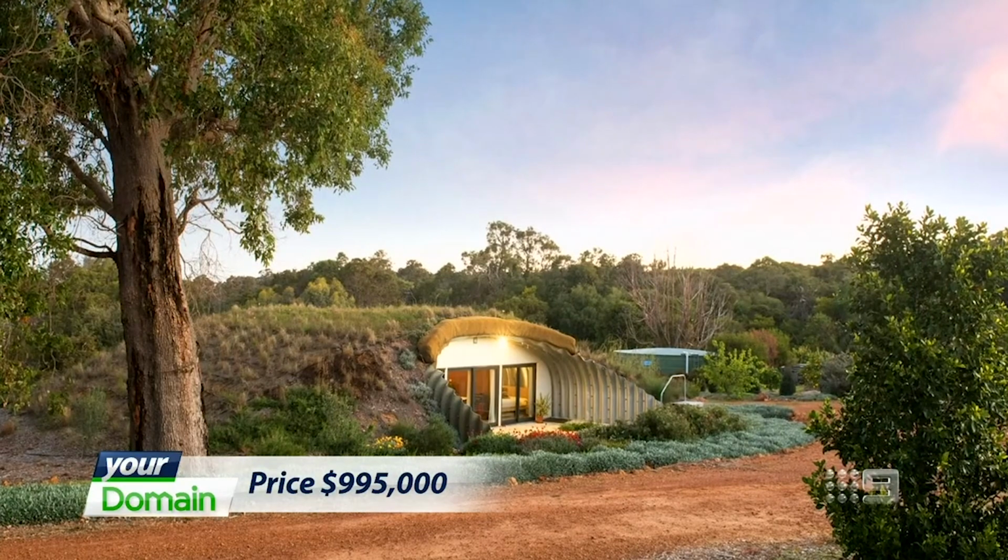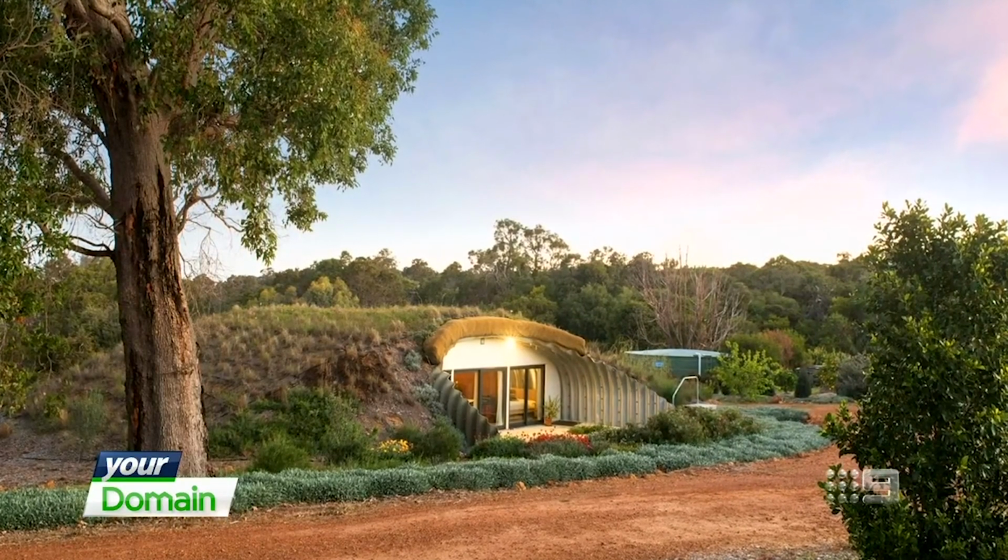It's beautiful. It's got all the mod cons that you want. You can Skype to Gandalf in there. Interior design is on point as well. It's got all the latest features in there, so I think it would be a really great little one to have. It's on a great property as well, and the suggested selling price is just under $1 million.